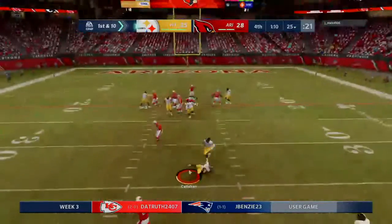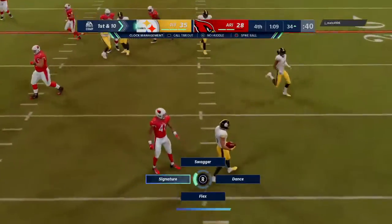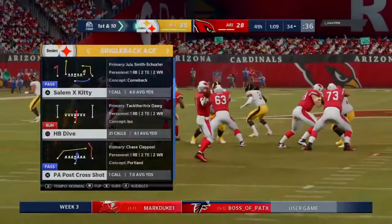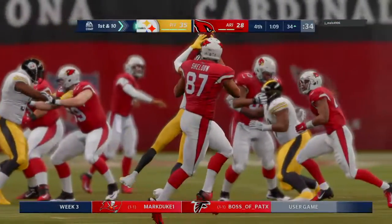And, a crusher there as it's intercepted. Picked off by Bryce Callahan. And his guys are going to take over at the 34-yard line. Just a little bit of a rough stretch. 6 interceptions now in these last 2 weeks combined.